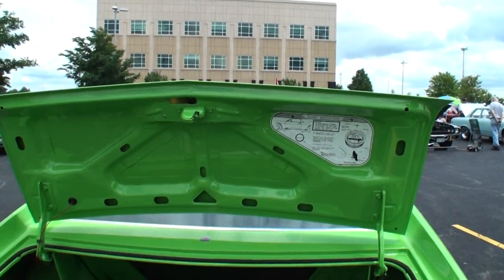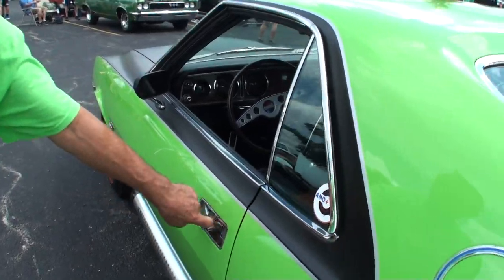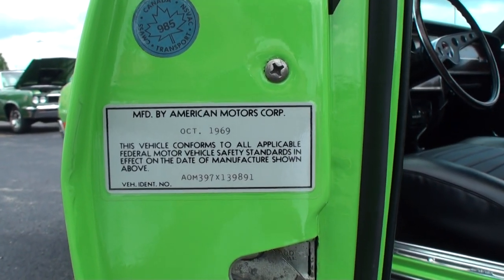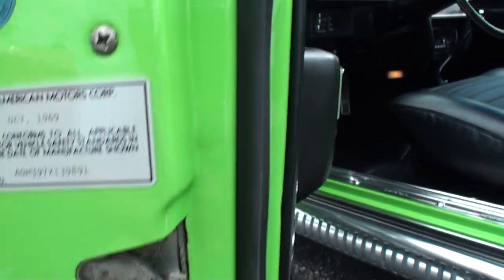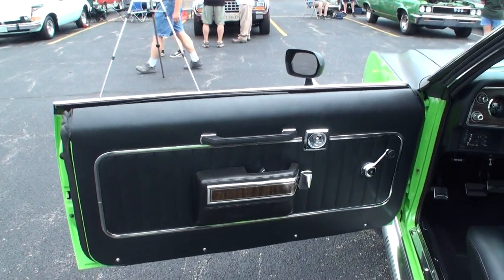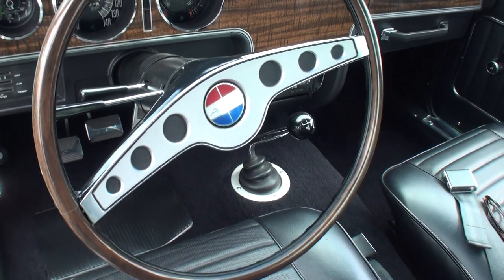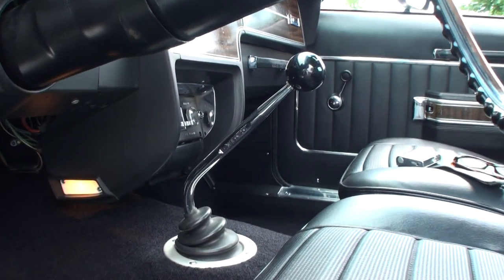Okay, so let's shut that, thank you. And the bumperettes. Let's open the interior, please. Let's get that, and the venting. Looks great for those people who love all the detail. Looks spectacular. We've got the American Motors across there. No back seat, as you can see. The AMX proudly displayed in the center of the wheel. This, for all intents and purposes, is a brand new car.